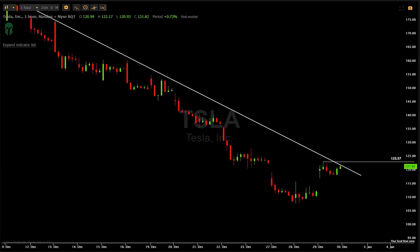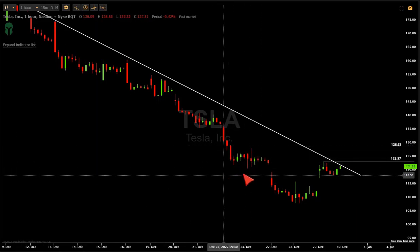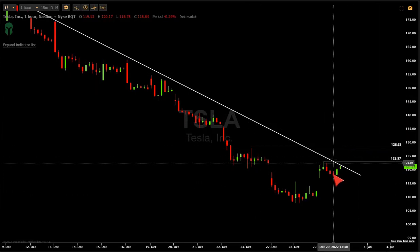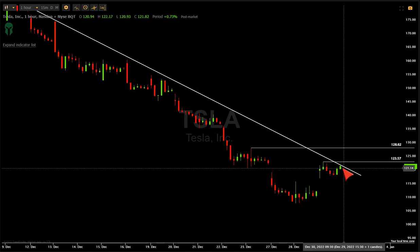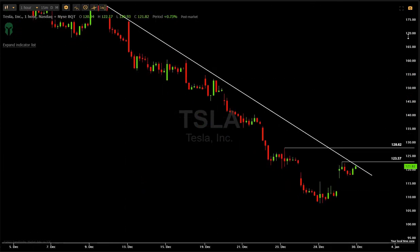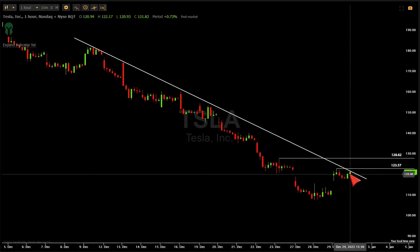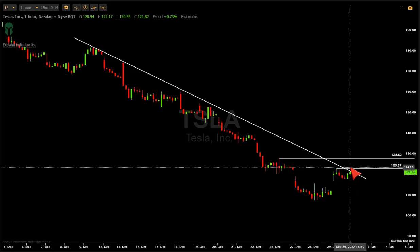And then we would probably want to just watch how we act at this long-legged doji, which is always a sign of uncertainty, right? And then kind of see if we can work our way up and go from there. Right now into this, I'm actually carrying a small short position from earlier today. I'm comfortable here being short, but it very well could go against me. Flip that 123.57, 128.62 and push.